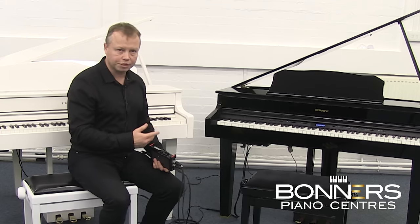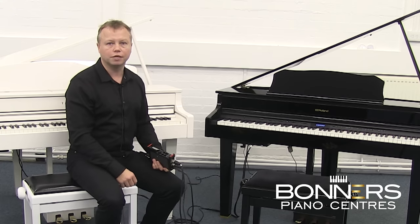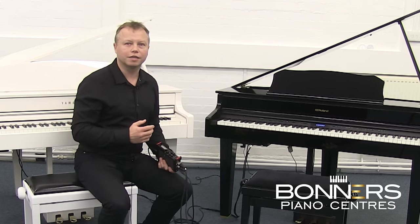I've got two cameras set up, so I'll have one camera on the Roland and one on the Yamaha, so you can get an absolute direct comparison of what these two really good digital pianos are like. Now, why don't you come along and do this for yourself in our stores, both in Eastbourne and Reigate. We'll have these pianos on display. Anyway, I hope you enjoy this battle of the digital grand pianos.